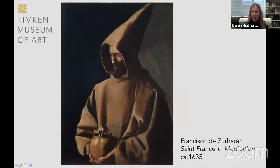Now, the next painting is the one I wanted to include, a religious painting, and this is by Francisco de Zurbarán. Zurbarán was one of the greatest painters of the Spanish Baroque, and he paints St. Francis in meditation. And if you recall, St. Francis was the originator of the Franciscan order, St. Francis of Assisi.